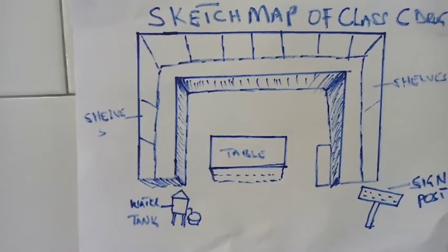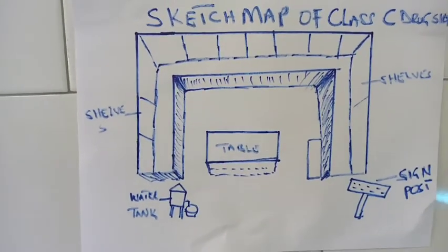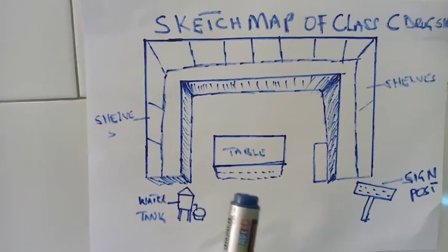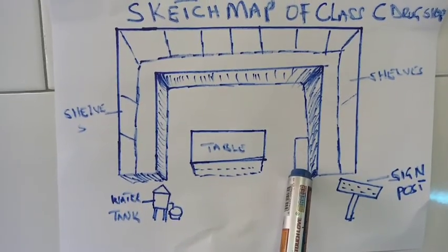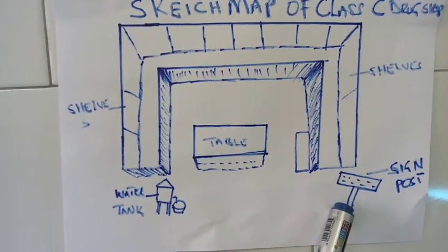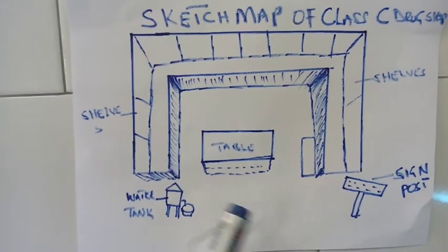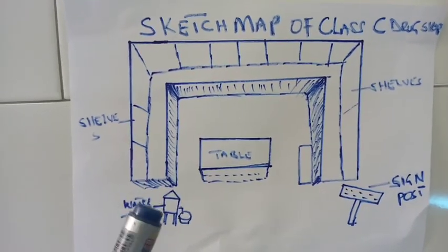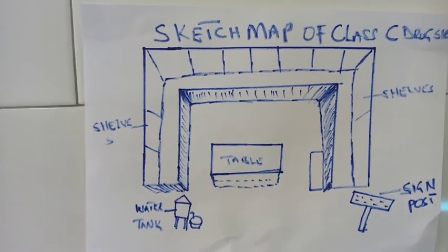But if you don't have enough money, you can just put normal shelves made out of wood, very nice wood. And then here is our counter table, a very nice one. A good one can cost you around 500,000-600,000. Here is a small chair or a form where your clients can sit, one or two. Then here is a signpost. A signpost is very important because it shows what you are doing here. So basically, this is a simple sketch map of our classy drug shop, and you have to attach it when you're making an application to get a license for your drug shop.